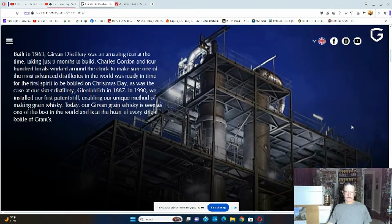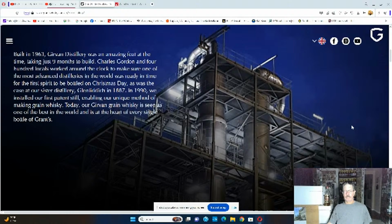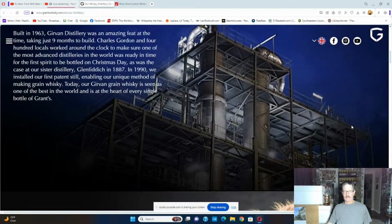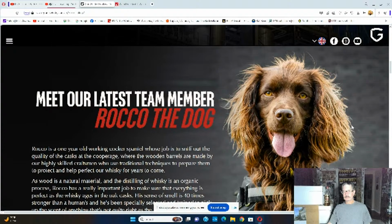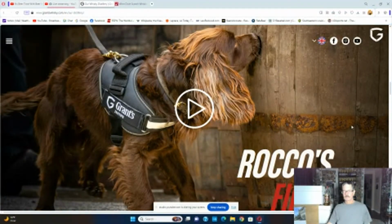Like they're saying, their sister distillery is Glenfiddich, and they had their first bottling on Christmas Day from each distillery. Christmas Day for Girvan, Christmas Day for Glenfiddich. Now I don't know what year. You remember they've got to age it before they bottle it. Oh, don't let that dog drink that whiskey.